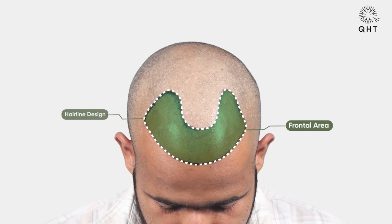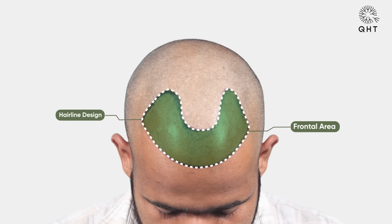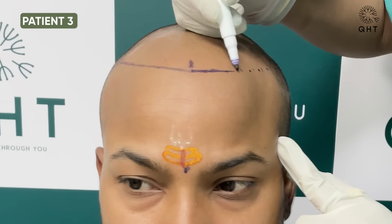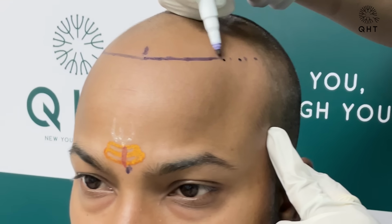His hairline was designed slightly lower, with softly rounded temporal corners, to restore a balanced frontal appearance, while keeping the design age-appropriate and natural. For patient 3, there were no visible traces of the original hairline, so a completely new hairline had to be recreated.